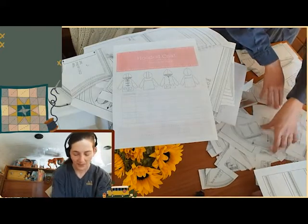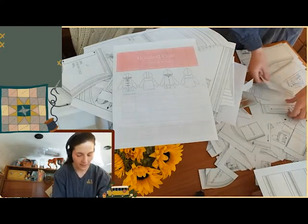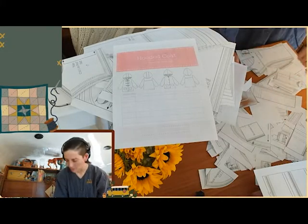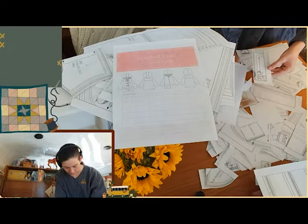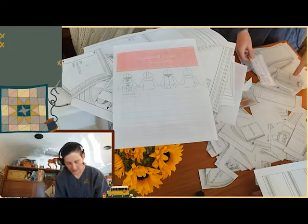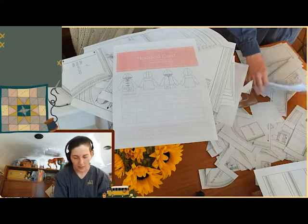So yeah, you can see I still have quite a few pieces left here. And what I might end up doing is taking all the little pieces and just putting them in a pile and getting to them when I need them. That is definitely a way to minimize the chaos here.